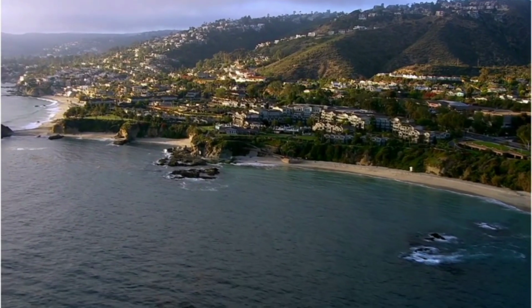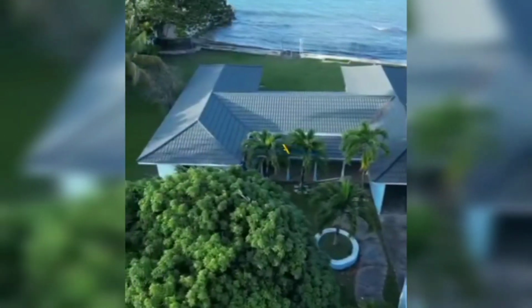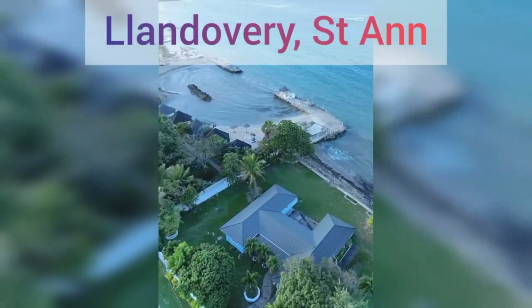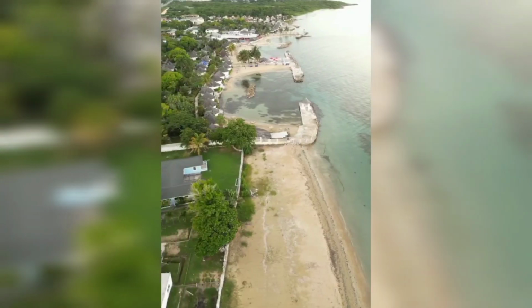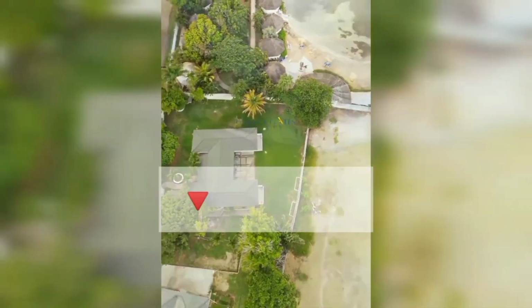Your beachfront escape awaits with endless possibilities. Welcome to your dream beachfront oasis, located at Llandovery, Runaway Bay, St. Anne. This stunning 4-bedroom, 4-bathroom home is perfectly situated on just under half an acre of pristine coastal paradise.